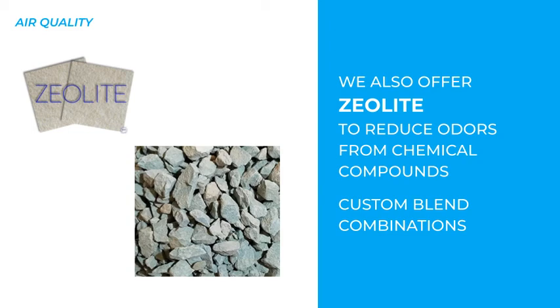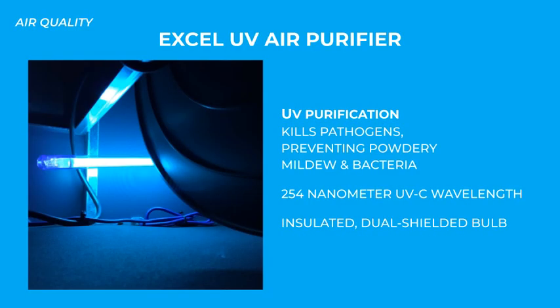After the highly effective particulate removal and odor removal stages, Excel Air Systems offers a third stage, UV purification, to kill pathogens, as these harmful organisms thrive on replicating themselves, which lead to powdery mildews and bacteria. We use a germicidal band of UV light called UVC, achieved by operating at precisely 254 nanometers in the UV light wavelength. Why is that so important?